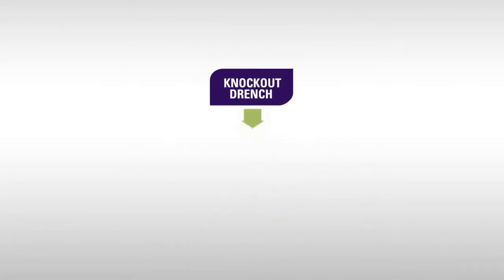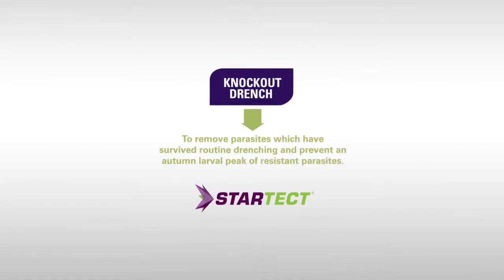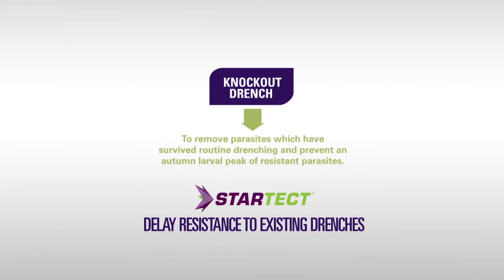Knockout drenching is simply the substitution of one of the routine lamb drenches with Startect. The goal is to remove parasites which have survived routine drenches and prevent an autumn larval peak of resistant parasite larvae on pasture. Substituting one routine lamb drench with a knockout drench in this way has been shown to delay the onset of resistance to the existing routine drenches, making them work effectively for longer.